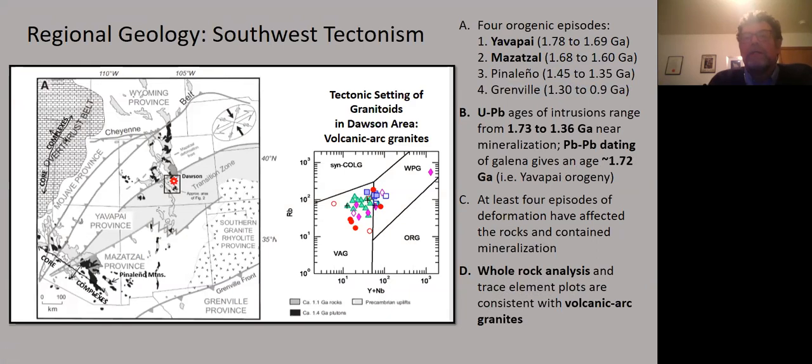I don't have much time to talk about the regional geology, and I'm no expert. I'm sure more of you in the audience know a heck of a lot more about the regional geology and tectonism of central United States than I do, but let me just point this out. The Dawson property sits pretty close to the Yavapai-Mazatzal boundary in this sort of transition zone, where the Yavapai province and the Mazatzal have been accreted onto the Archean Wyoming province, and the Wyoming province is Archean and aged about 2.7 billion years. The Yavapai orogenic episode is about 1.78 to 1.69 Ga, the Mazatzal 1.68 to 1.60.